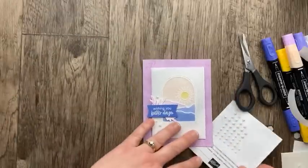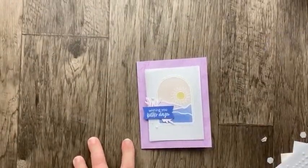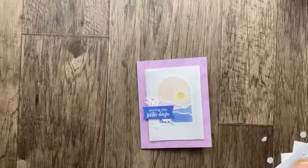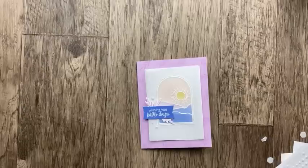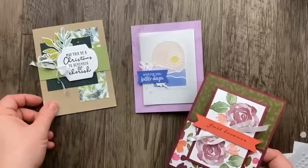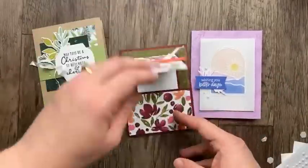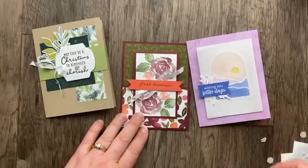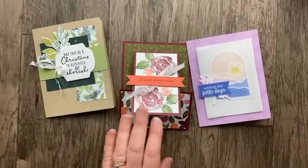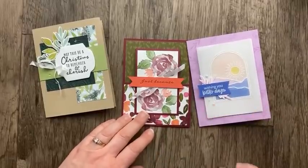Oh, we made 3 cards tonight. I'm going to review them, and then I have some bonus projects to share with you, so don't close your browser yet. Keep it on. Tonight we made 3 cards. We ended with this one, the stained glass technique. We started with a Christmas card with a great layout, a little double flap card featuring Awash with Beauty, and then we ended with the Better Days stained glass card. Just so pretty. I love it. We almost need a little ribbon on here, but no, I don't think so.